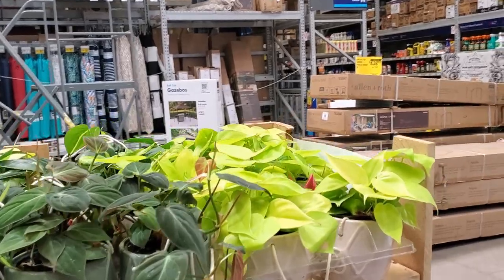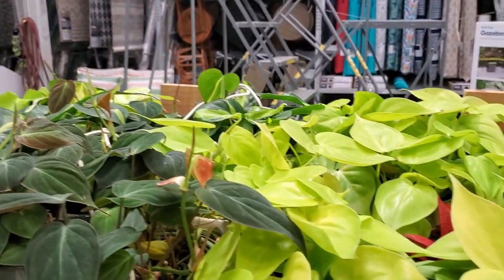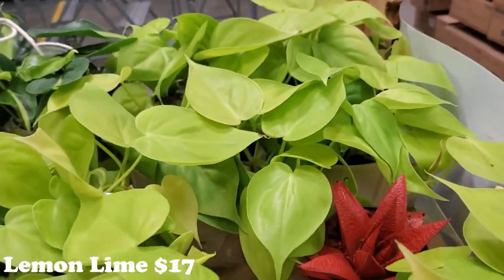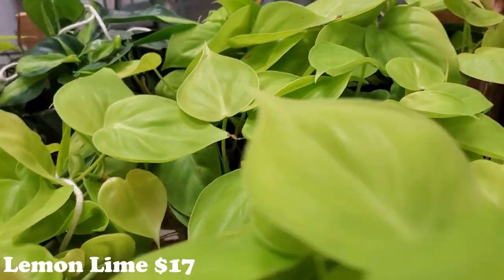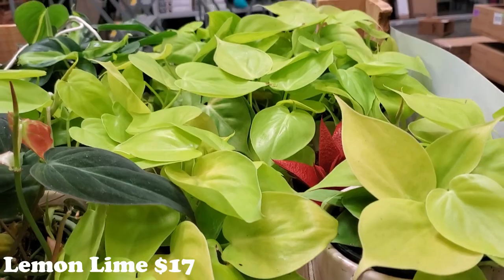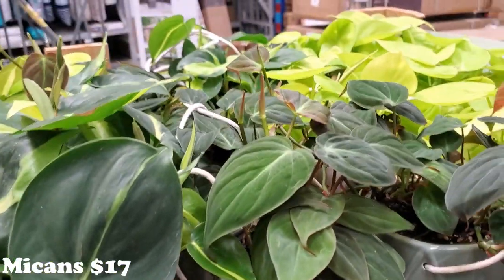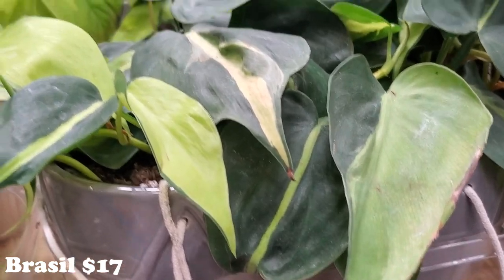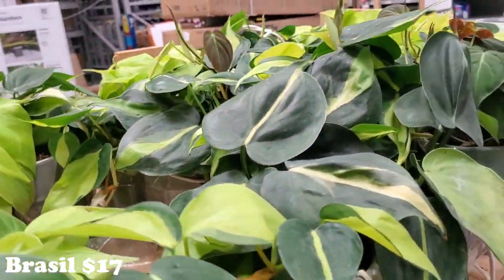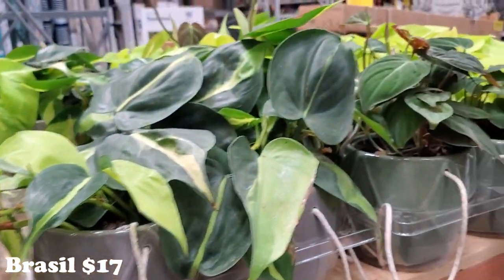They have a nice little pothos section up here. I guess not all pothos, because the Mykins is a philodendron, but a little lemon lime. These are going to be $17. You know what? That might be a philodendron too. I don't know. Let me see if it says. No, it doesn't say, but it's a lemon lime of some sort. We have Mykins. Mine's still doing pretty well. And the beautiful Brazils. Oh, they're so gorgeous. So those will be $17. And they're in these beautiful ceramic hanging pots with the little strings like that. Really pretty.